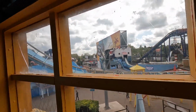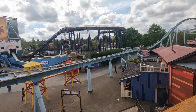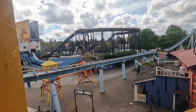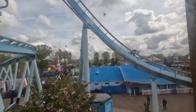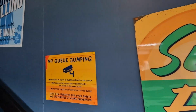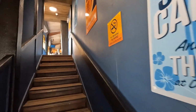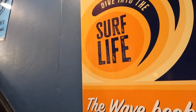You do get some good views of the coaster out these windows as well. They're a little bit chalked up now. However, yeah, some good views of it coming down into that straight section. And then, of course, up into the first corkscrew there. Some more signage. And here we are, pretty much a walk-on. Everyone's waiting for this to open at 12 o'clock, but it's actually open now. Let's get my first ride on the wave.